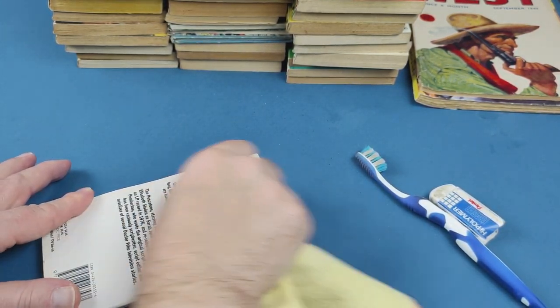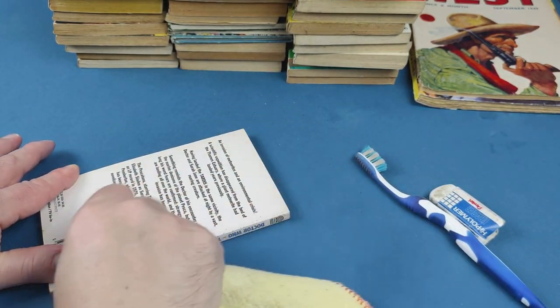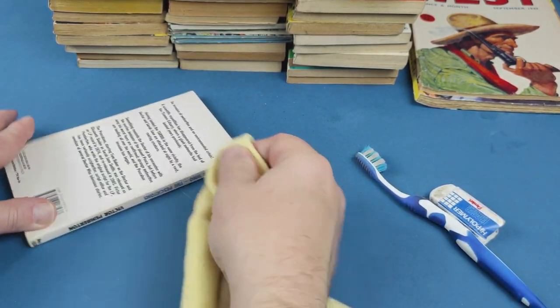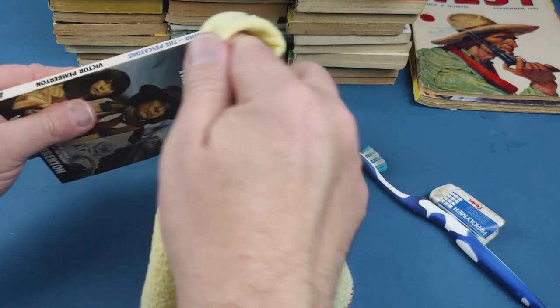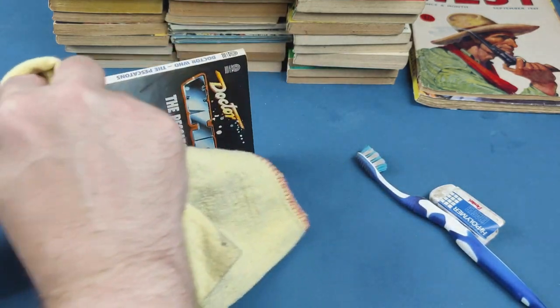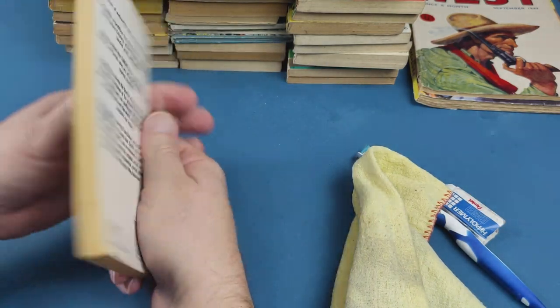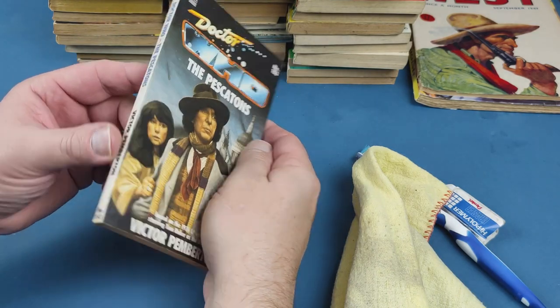So this is definitely coming up better than it was. And, you know, when you have a look at the duster in a minute, I think you're going to be absolutely amazed with the dirt that's come off. Look at that. That's off one book. Blimmin' incredible, isn't it? That feels a lot better. But if I have a look at it now, yeah, certainly I've not done badly there. It's certainly come up a lot better than it was.